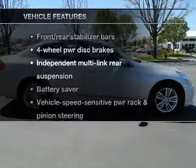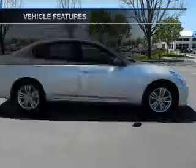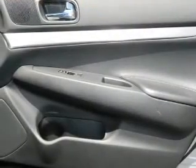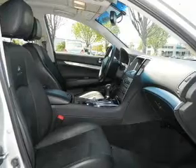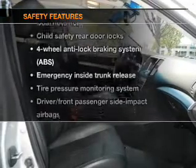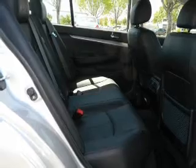Plus, enjoy these notable features that are included in this vehicle. Leather seats, power door locks, power windows, cruise control, power steering, air conditioning. And for your peace of mind, the following safety equipment is included: traction control, low tire pressure warning.